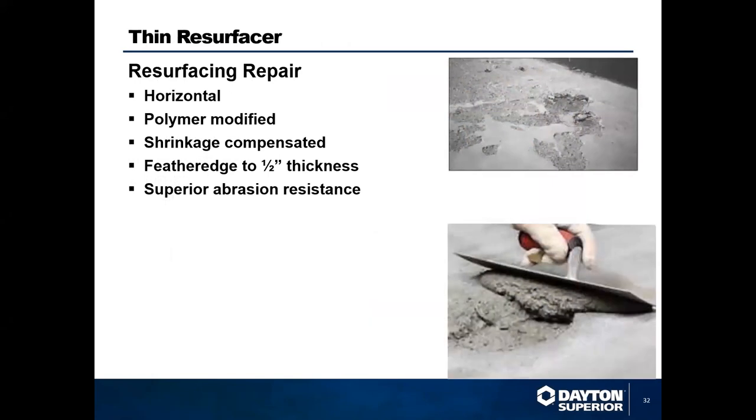So our thin resurfacer is a resurfacing repair that's used in the horizontal orientation. It is polymer modified, and similar to our architectural finish, it also goes down to a feather edge.